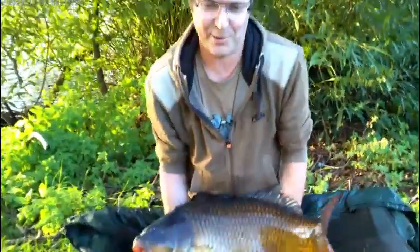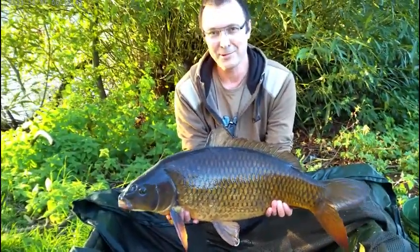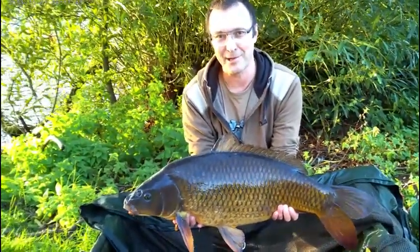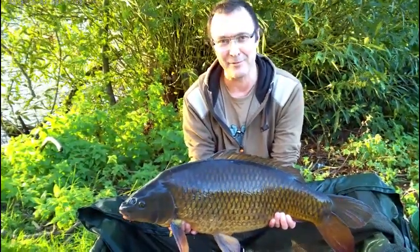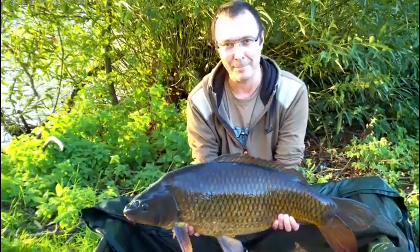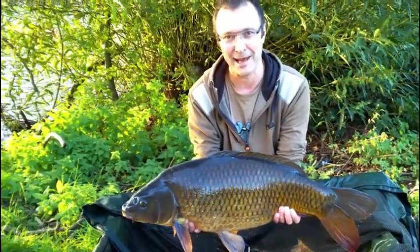Well, first fish of the session, bang on £20. While I was doing the photographs for this, the other rod ripped off and the hook pulled at the net. And it did look a slightly bigger fish, so a bit gutted but happy. I've only been here a couple of hours and I've had the first fish.